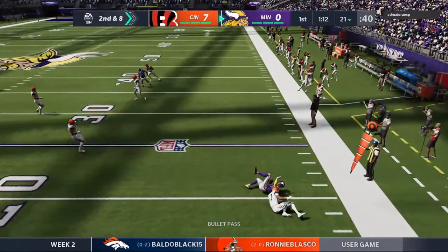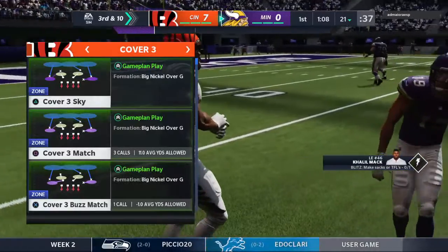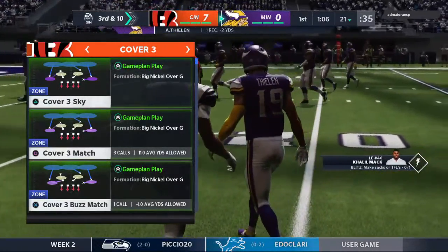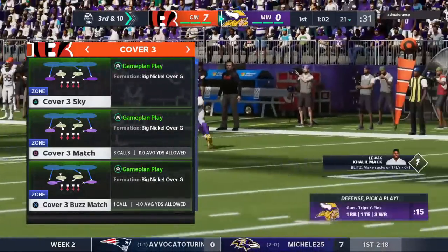Here's a quick throw to Thielen. And he'll wind up losing yardage here back at the 21-yard line. It'll wind up being a loss of 2. And it'll be 3rd and 10.